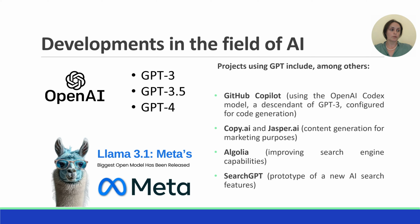Meta recently opened access to its new model Llama 3.1, which, according to many tests, surpassed such giants as GPT-4, Claude 3.5 Sonnet, and Google Gemini. The authors plan to research and compare this new model with the GPT model.